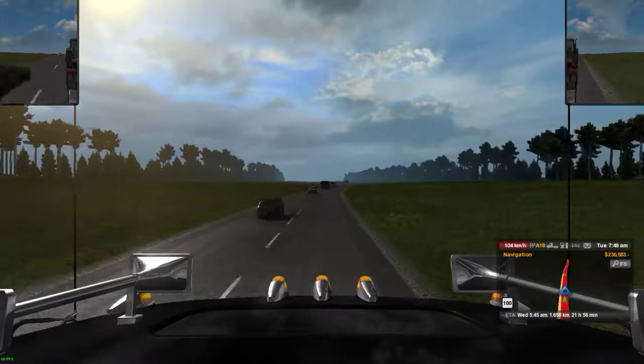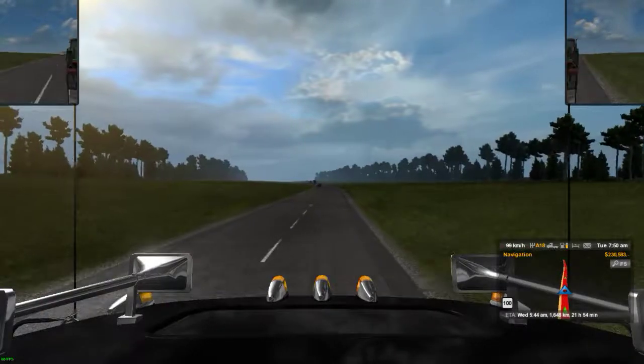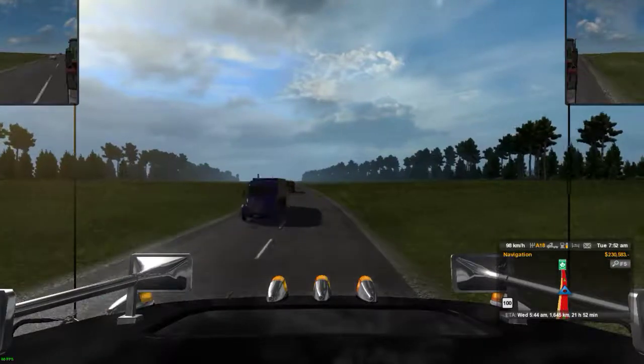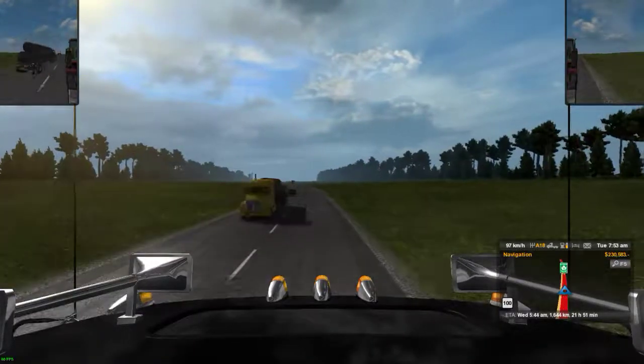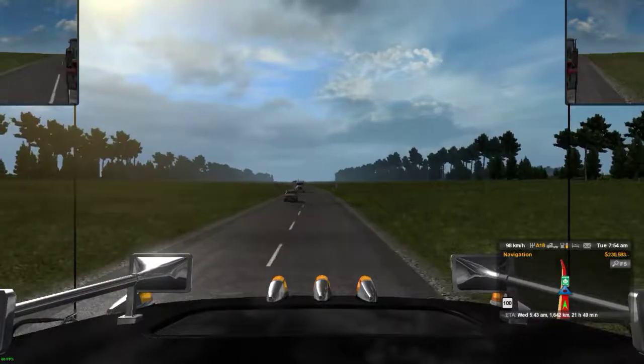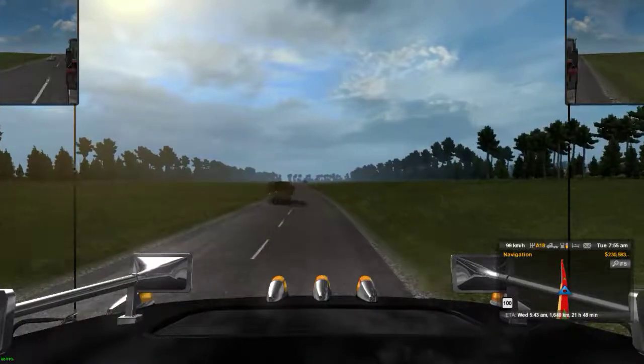Traffic on this. Oops, I'm going over the speed limit. Do we gotta take that? No, I don't really care. But it's 100. No, it's 100k. My speed limiter is at, I think, 104 kilometers, and I think you set it at miles per hour, and that's 90 miles per hour.